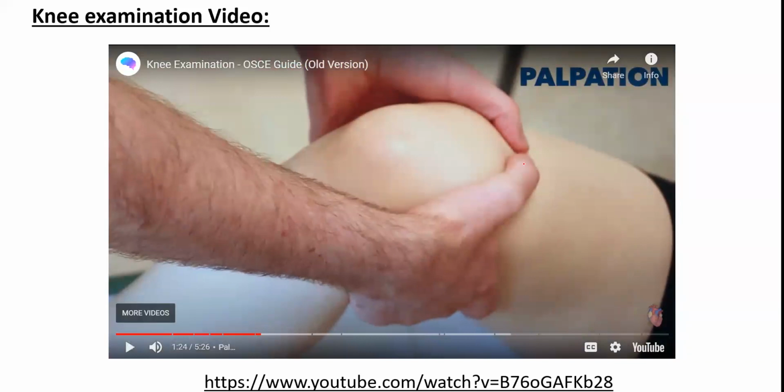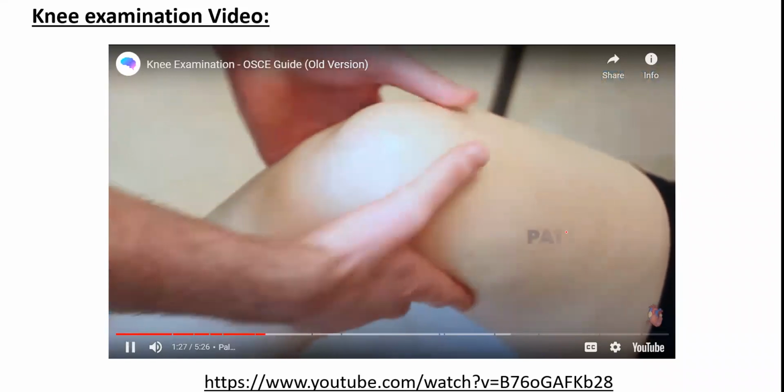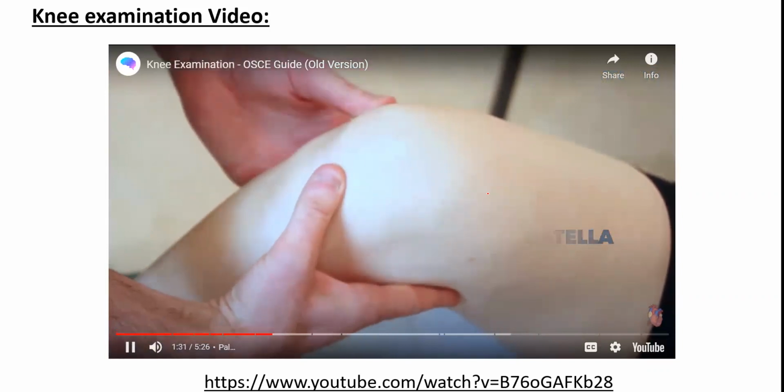So start palpating from the quadriceps. Look at the position of the hand. This is exactly how you are going to do it. So you will be mainly feeling the knee joint with your both thumb and curling around your other fingers around the back of the knee joint. So you go down, and you always, when you are doing that, look at the patient's face.